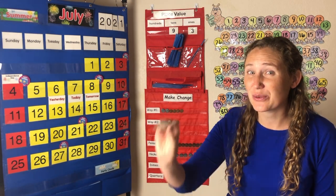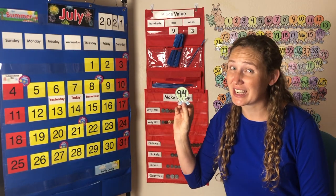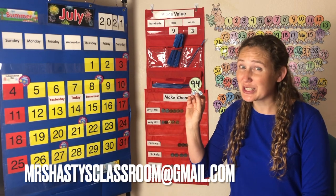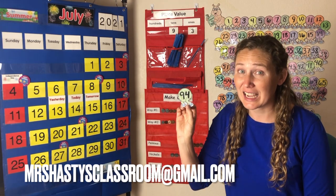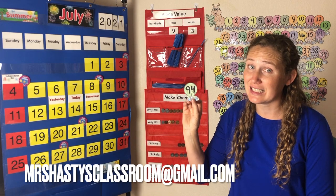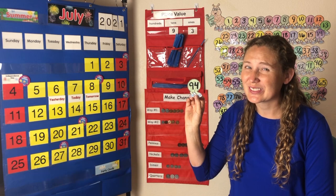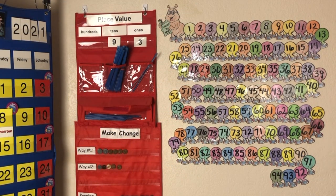Are you ready to add to our doodle bug? 94 days of calendar time. Remember, we have a 100-day celebration coming up. Don't forget to count 100 things. Take a picture and send me an email before July 19th. July 19th is getting closer. Let's add 94 to our doodle bug. 94 days that we've had calendar time. Let's count by twos.